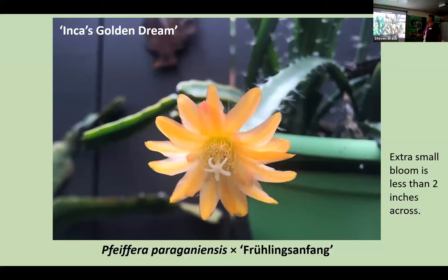This one is a Pfeiffera crossed with an Epiphyllum. This one's real controversial because not everybody agrees that this is real. This is a real thing, that they were actually able to cross the Pfeiffera with the Epiphyllum. It's cool. I've been growing some of this, and I have a cutting for one now.